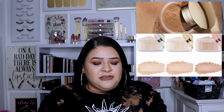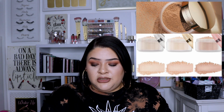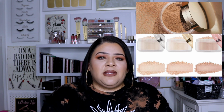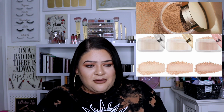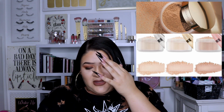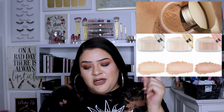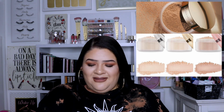Then we have from Laura Mercier. I haven't used Laura Mercier setting powder in a long time, but looking at this one, it really caught my attention. This is a translucent loose setting powder, and it's called Light Catcher. When I first read that, I was like, oh, it's gonna be a glowy highlighting powder, so I passed. Then I read the description and I was like, oh, that's right up my alley. Everything I want in a powder, absolutely. It's a light creating setting powder with 12-hour pore blurring, skin smoothing, and no photo flashback. That sentence, I was sold. I need it. Add to cart.